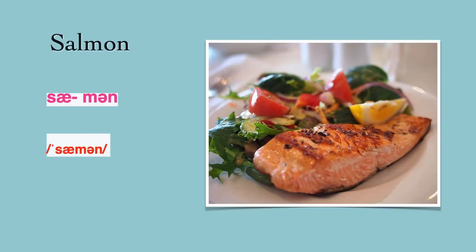Next word is salmon. Salmon is a common food fish classified as an oily fish with a rich content of protein and omega-3 fatty acids. Salmon is one of the most nutritious foods on the planet. Some people are pronouncing the L, but it is wrong. Its correct pronunciation is salmon. L is silent here. So the correct pronunciation is salmon.